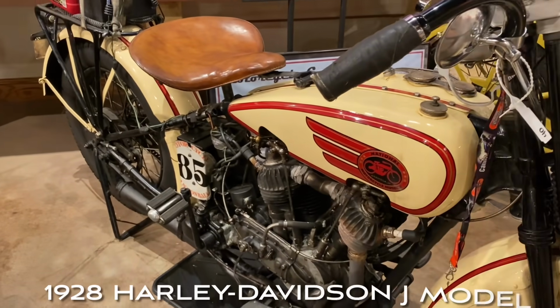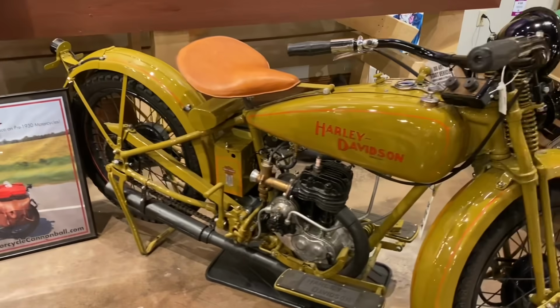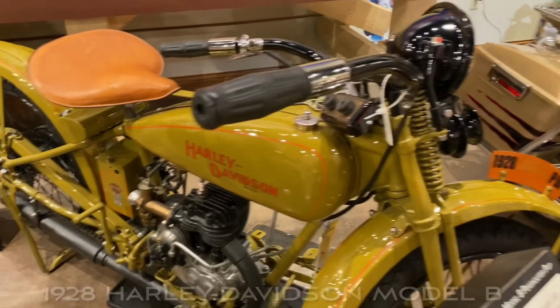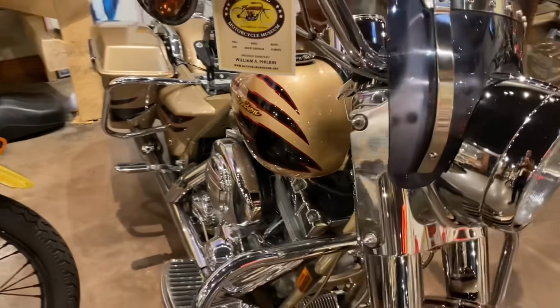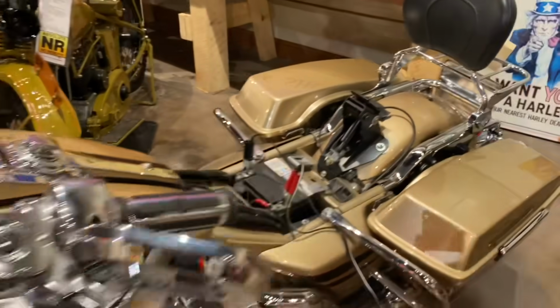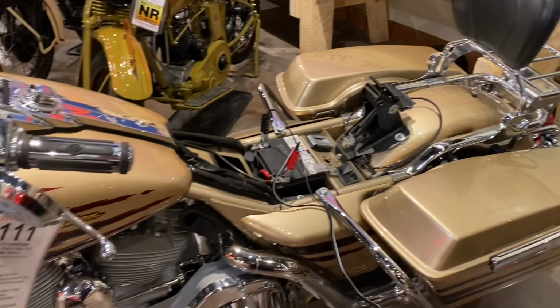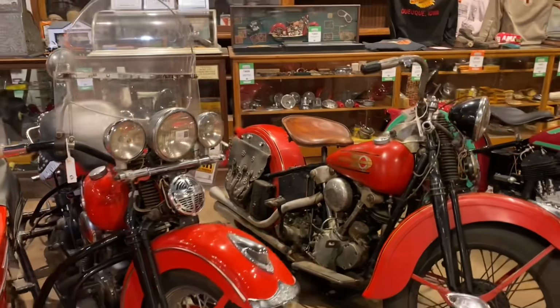Right next to it in 1928, Harley Davidson J model. Over here, 1928, Harley Davidson Model B Peashooter pup. How about this iconic paint? What a dichotomy too. We're just jumping all around the different years here when it comes to the Harley collection. Battery tender on it, I like that. That means we're gonna fire it up. This is a 2003 Harley Davidson Road King. More classic and legendary Harley Davidson motorcycles.